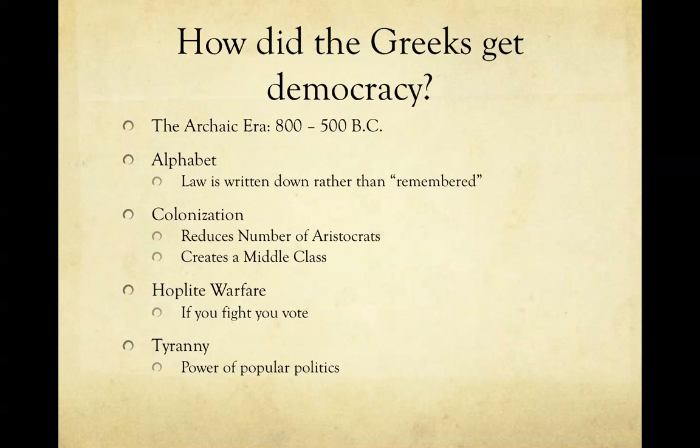They get someone who makes reforms that they like. So the combination of law or the alphabet, reducing the power of the aristocrats who have sole control of the law because they remember it, colonization, reducing the number of aristocrats through forced colonization, creating a middle class that will enhance the social system at Athens in particular and require more participation will be wanted by these folks because they have the wealth to really push it. Hoplite warfare, if you fight, you vote. Tyranny, power of popular politics.